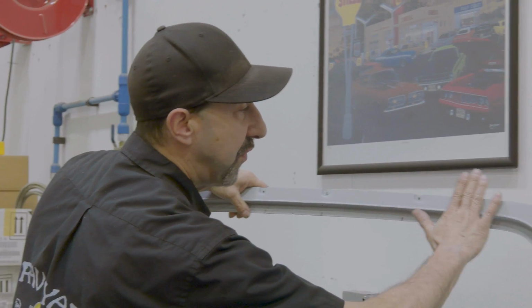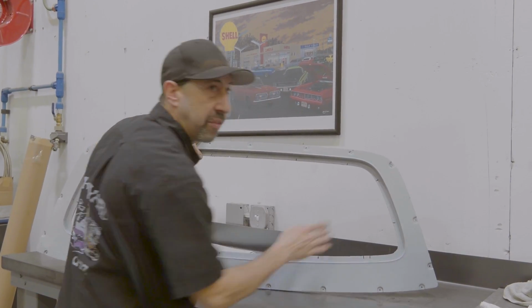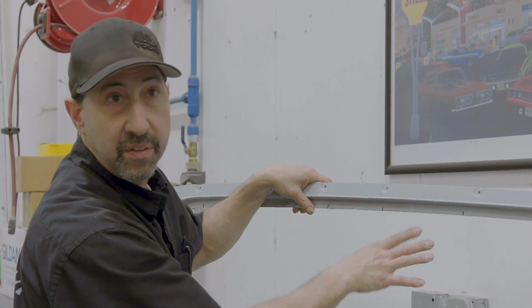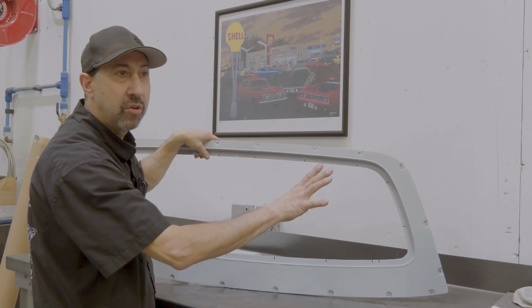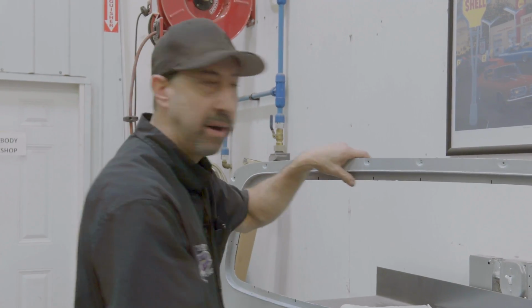So when he lays that foam over, he'll actually sand that foam so it'll be even with the roof of the car. So whenever that vinyl's stretched over this plug into the new location, it'll look so clean like the car came with this small of a back window. So let's get this baby in here.